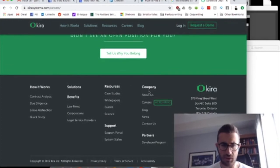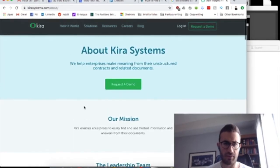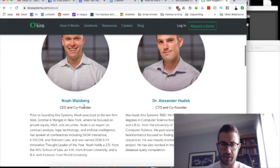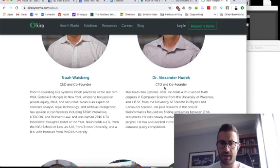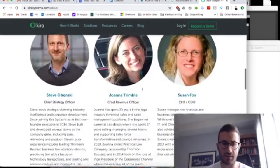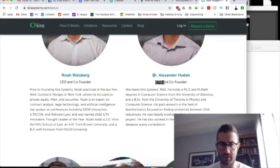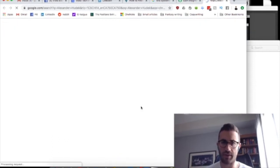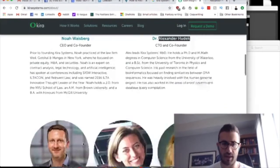And sometimes if you go under company, I don't know if you can see my mouse here, but if you go under company, you can find information. So I like to go to the About Us page. Okay, so this is good. Leadership page. You'll see the CEO and the co-founder. CTO. If you're applying for a tech job, mark down the CTO. Or what you can do is you can Google him. Again, this can be done for any company. This is just one that was top of mind that I'm picking off the top of my head.